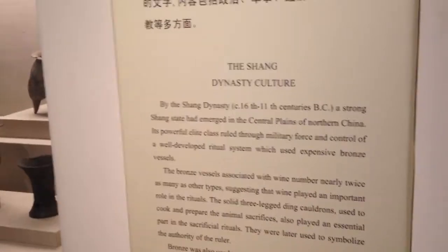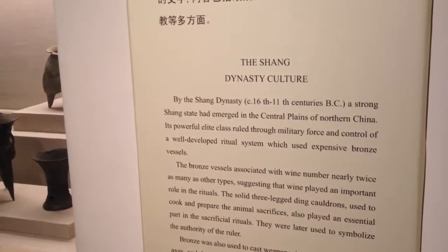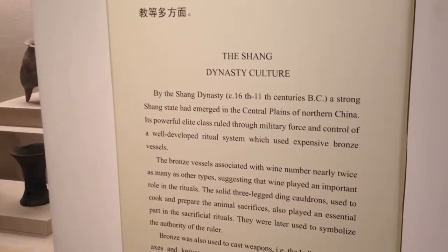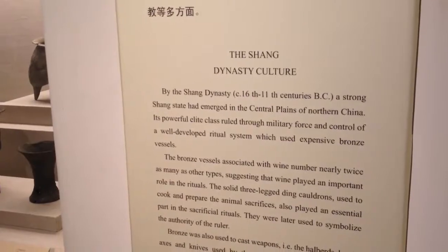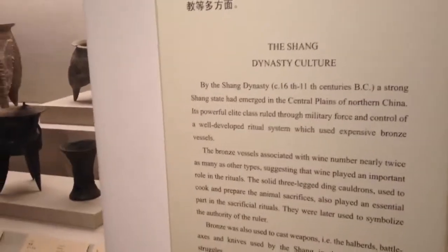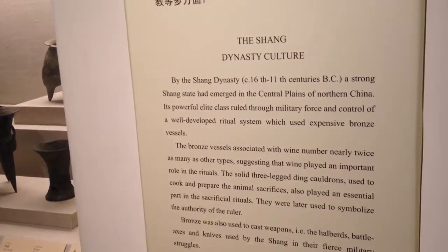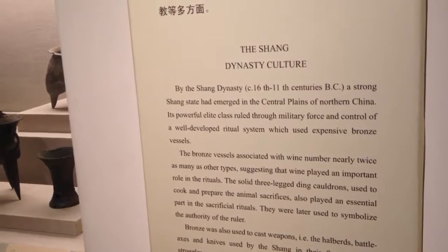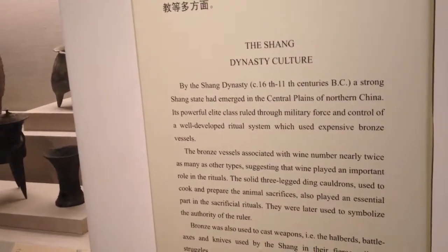The Shang Dynasty culture, 16th to 11th centuries BC. A strong Shang state had emerged in the central plains of northern China. Its powerful elite class ruled through military force and control of a well-developed ritual system which used expensive bronze vessels. The bronze vessels associated with wine number nearly twice as many as other types, suggesting that wine played an important role in rituals. The solid three-legged ding cauldrons used to cook and prepare the animal sacrifices also played an essential part in the sacrificial rituals. They were later used to symbolize the authority of the ruler.